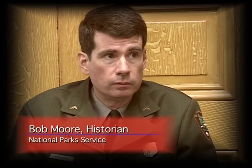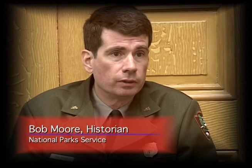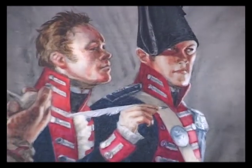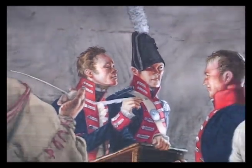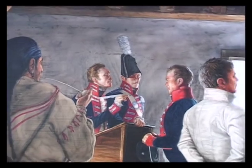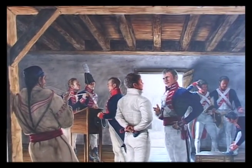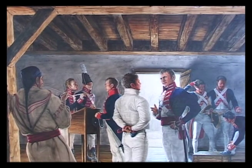Camp River Dubois was the place where they were able to organize the group that was going to go west. And so more than a place, it was also a state of mind. You know, it was a training camp. It was a place where a team was forged. And I think that aspect is very important to the success of the Lewis and Clark expedition.